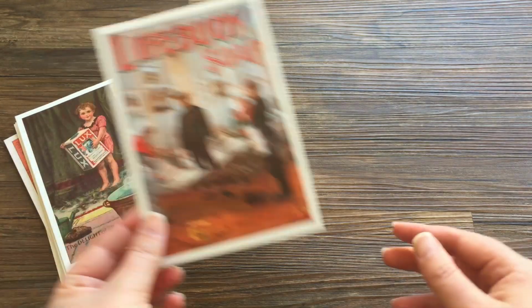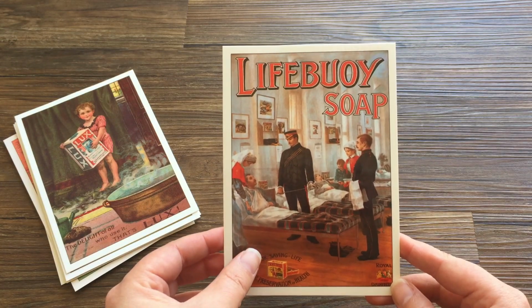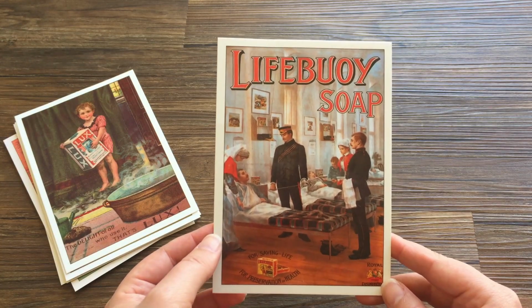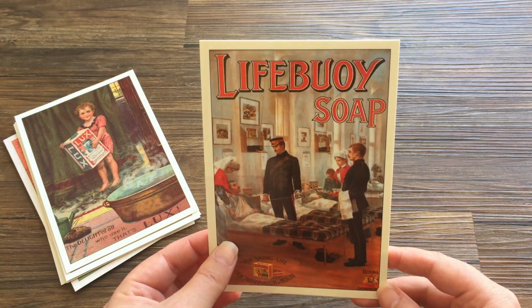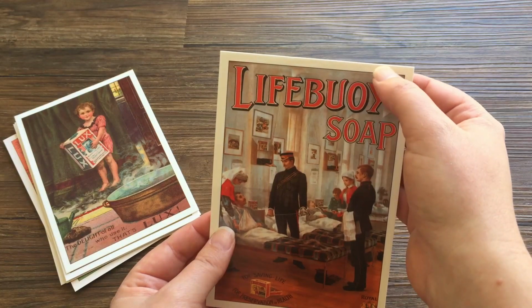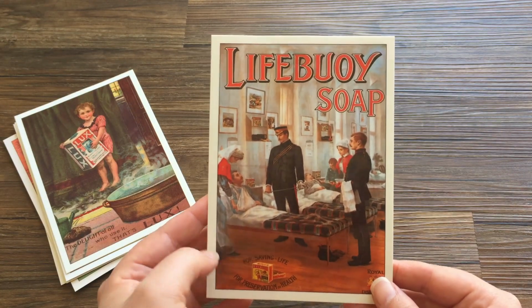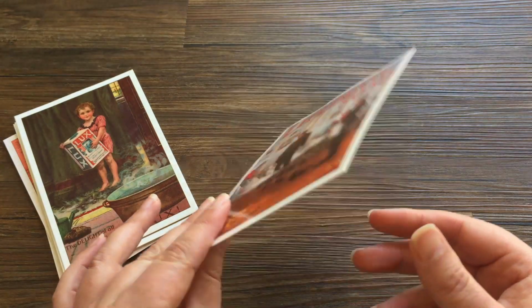These are the postcards that I'm going to upload to my shop. They are vintage images that have been printed on postcards. I got them from the op shop. They're still actually in a very good condition. There are sometimes slight markings at the top, but it's still in a pretty good condition, I have to say.